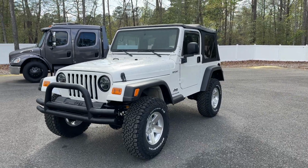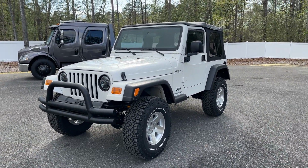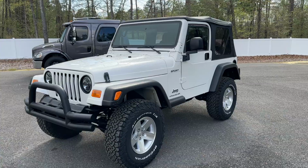We just brought this thing out. It was absolutely blue skies and beautiful, and then all of a sudden we got some rain. I don't typically shoot any vehicles with rain on them, but it literally was beautiful out, and it just started coming down and it stopped immediately.